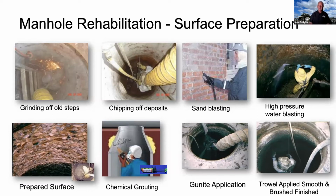You have to save all the debris that you have captured and then remove it so you're not sending that down the line and causing new cleaning problems. If we have active water infiltration coming in, then we have new handguns that anybody can use, compared to the 5-gallon bucket that we used to have. And we chemically grout the joints and seal the joints. Then we'll spray on the wall with gunite, or we'll just build it up by hand with mortar and bring it back to the original strength and diameter before we do anything.